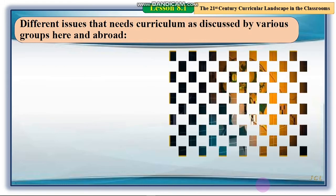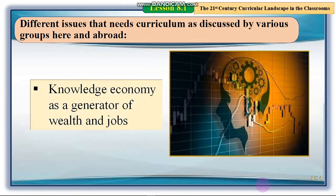And last but not the least, knowledge economy as a generator of wealth and jobs. So as borders between nations become more porous due to the progress of technology, migration, and a more mobile labor force, each nation must devise a strategic response to promote human capital development in order to maintain economically competitive in the global marketplace. Instructional designs and contents had to undergo significant adaptation to address the local context.